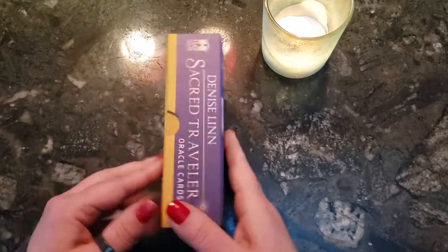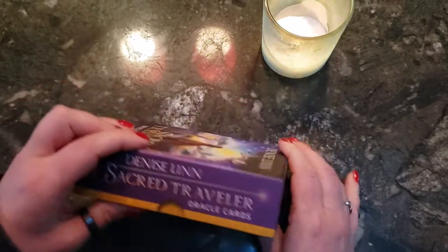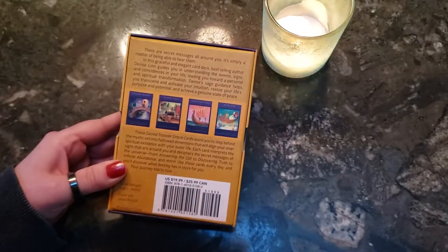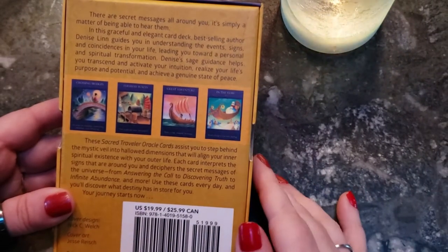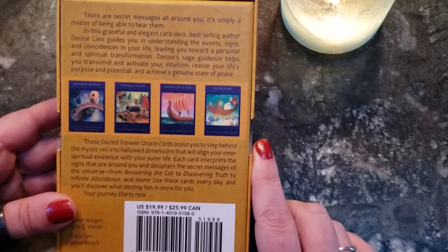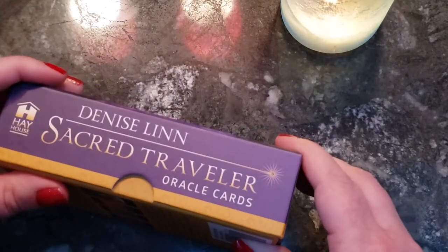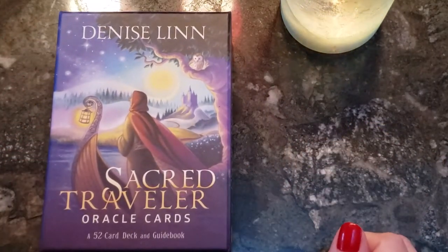The box is matte. It's a nice, smooth, matte deck and box, actually. And this is what the back looks like. At the time when I purchased it, it was $19.99. I probably bought it on sale because it's a Hay House deck, and Hay House has some pretty awesome sales. See, Hay House publisher. So I probably bought this for half price.